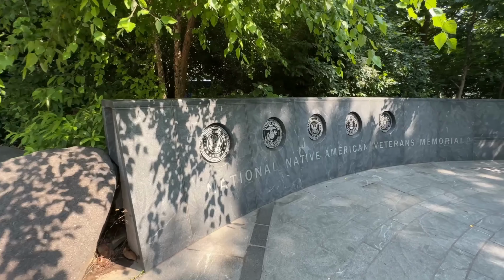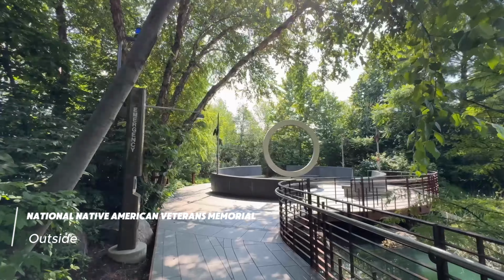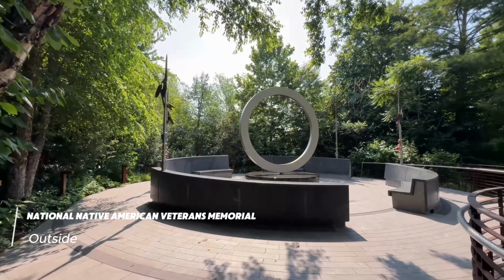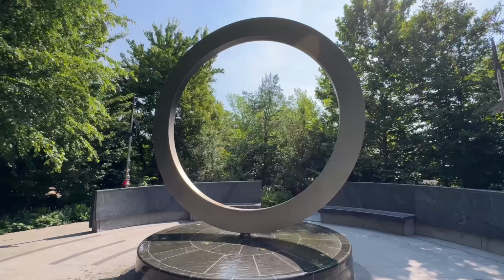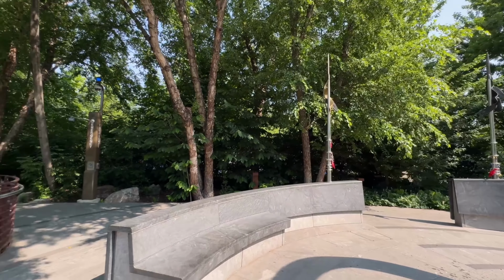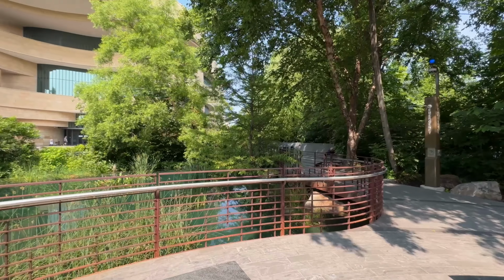As you leave, you don't want to forget to visit the National Native American Veterans Memorial, a powerful tribute to Indigenous men and women who have served in the U.S. military over the years. Family and tribal leaders can leave offerings and prayer flags, while a collection of Indigenous songs honoring veterans plays in the background. It's a solemn and contemplative space, it's beautiful, and my favorite of the veterans memorials on the National Mall.